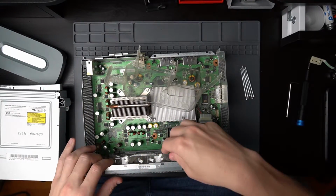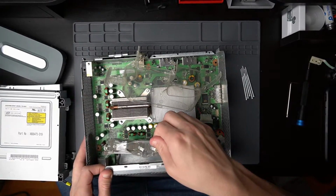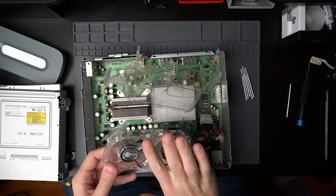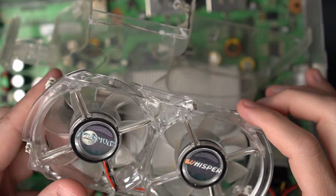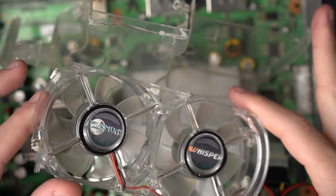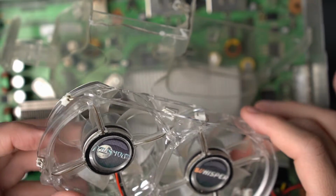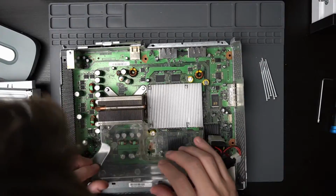Let's get this. Whisper. Wow, that's old school, man. Not super old school, but like 2009 or so. Yeah, not too dusty, all things considered. There are a lot of capacitors in this system.